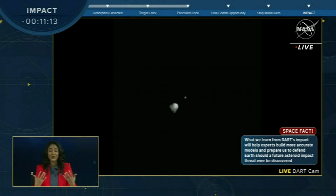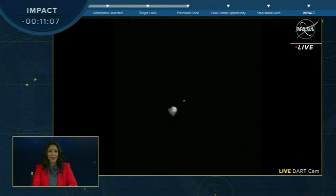DART is a mission of firsts, proving that a spacecraft can autonomously seek, find, and approach a target in space that's so far away we don't even know what it looks like. It also marks the first time humanity will have moved a planetary body in the universe.